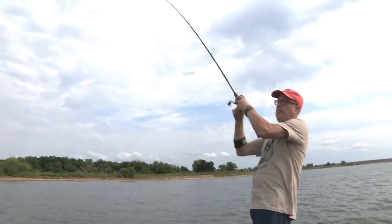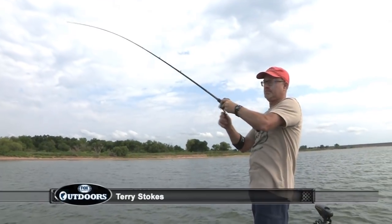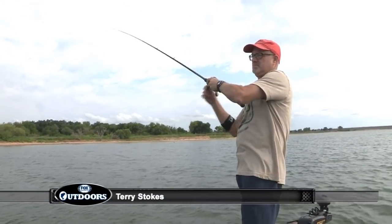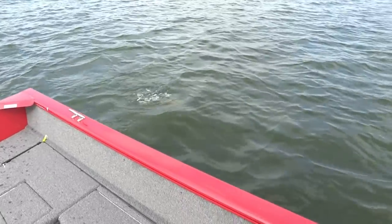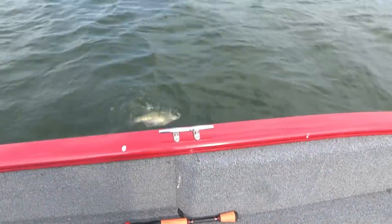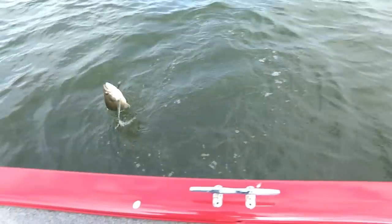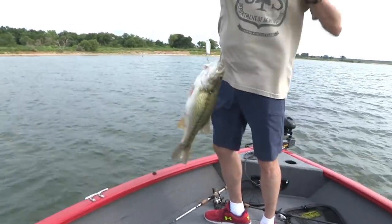You got him? Yep. We got fish schooling around here. Good. And this is my brother Terry, and I just picked up the camera because we had fish busting around. What is that? That's a spotted bass. Hooked under the chin. Look at that dude. Wow, that's a good spot. So there is another species for Kaw Lake.